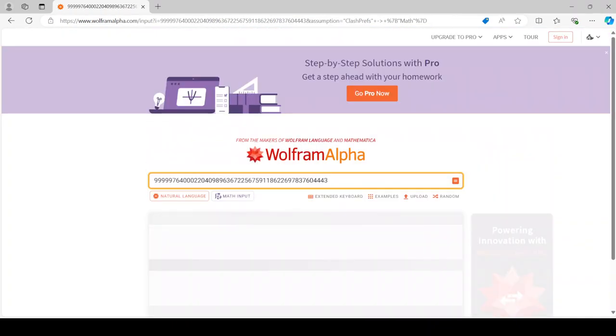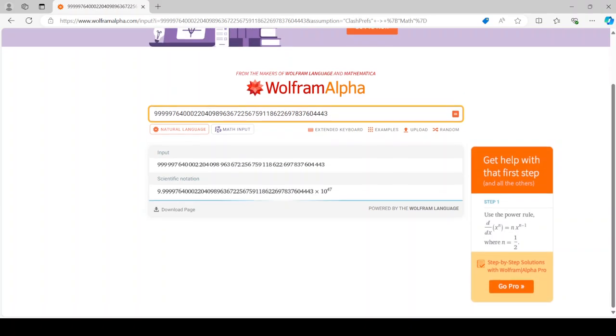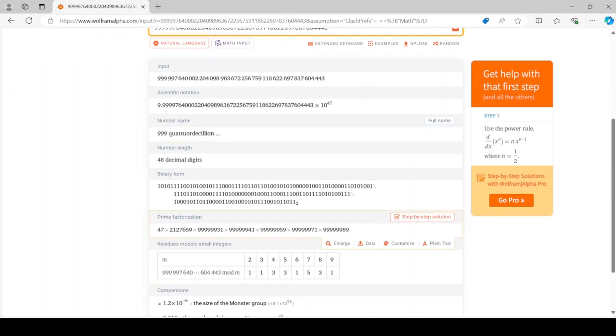Let's see, this number has all six prime. But there's one that is not prime. One of them is 47 times 2, 1, 2, 7, 6, 5, 9. So seven prime factors on this.